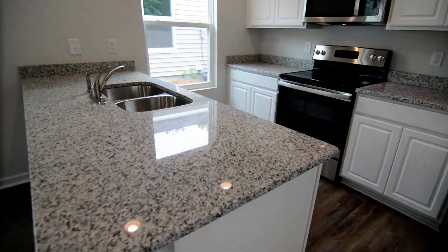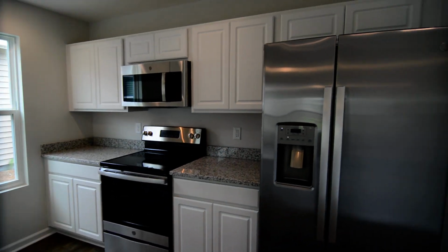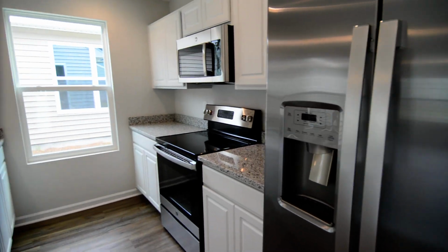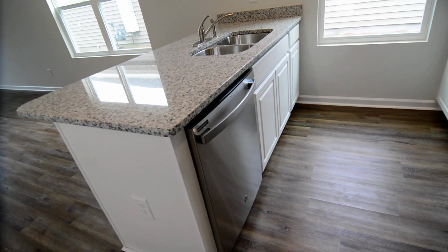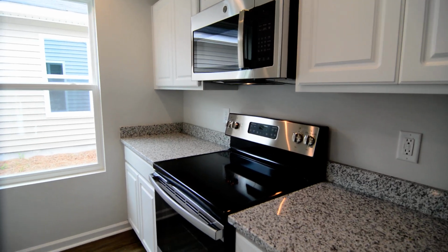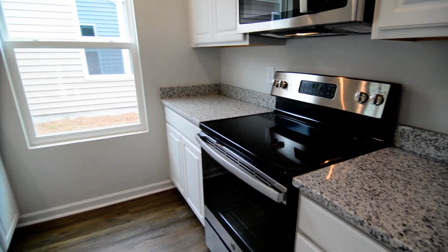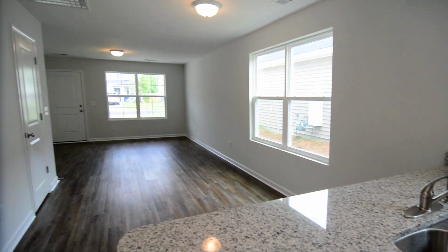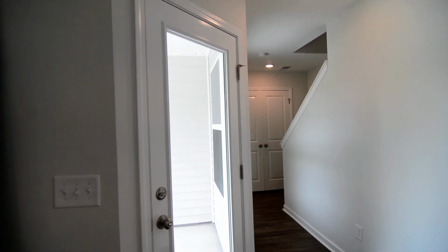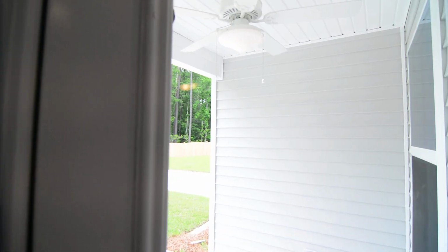The kitchen has granite countertops and stainless steel appliances and white cabinets. You have a side-by-side refrigerator, dishwasher, above range microwave, and a smooth top electric stove. And then access to the backyard is here.